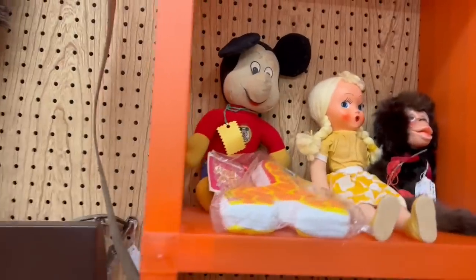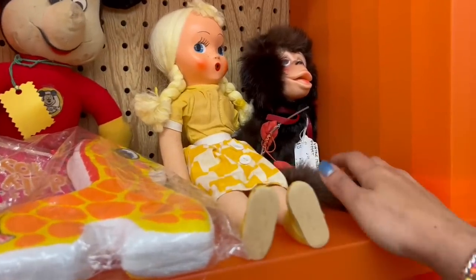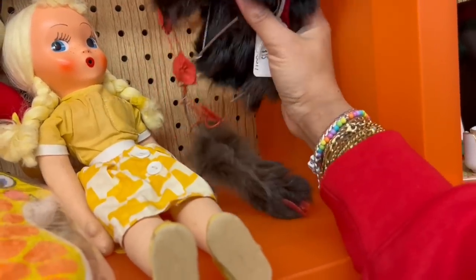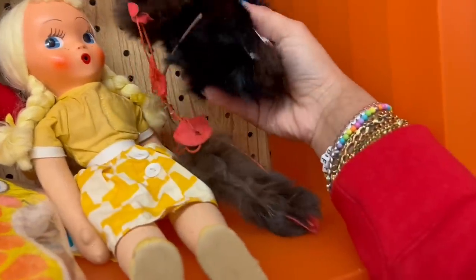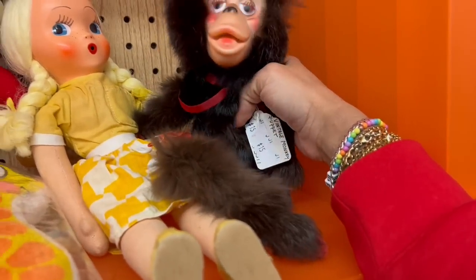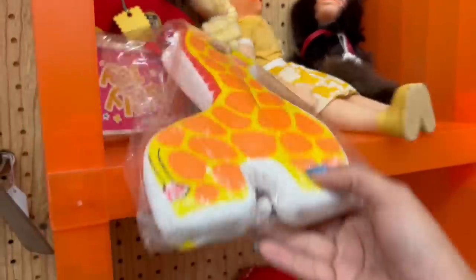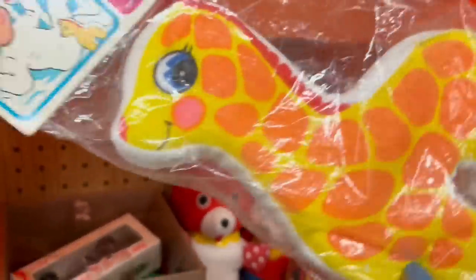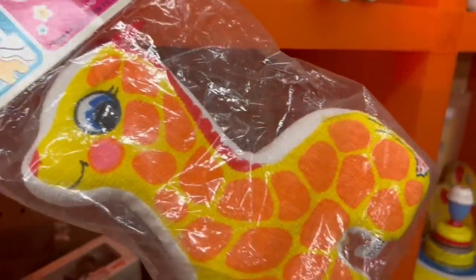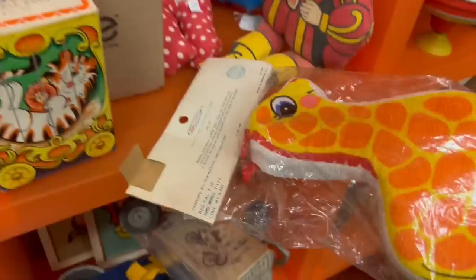And of course, this shelf definitely caught my attention, especially with the little Polish doll and the super cute real fur rubber face monkey. This one's made in Japan. I think it's the marionette version. Unfortunately, it looks like he's got some damage, and I've bought ones like this in the past and they've taken a while to sell. Now, what did catch my attention though was this super cute little vintage giraffe in its original packaging. How much is this?